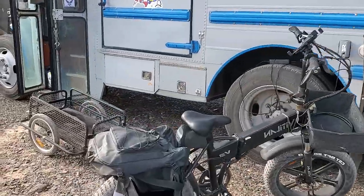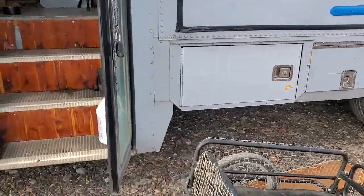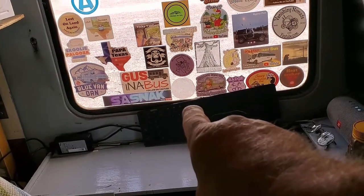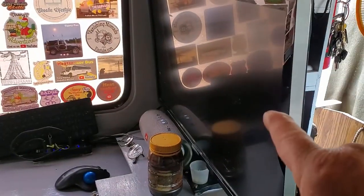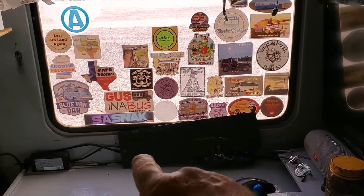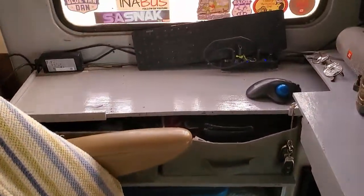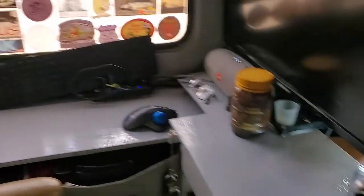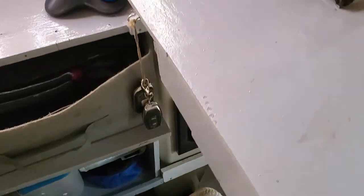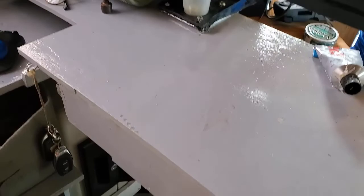But the real reason I'm doing this video, let me show you what I got going on here. All right, remember there used to be a monitor right there? Actually, this monitor used to be right there in front of the window. It got to be such a pain in the butt to swivel the seat around to do my work. So what I did was I made me a little table here, right there. It's got a drawer in it for little knickknacks.